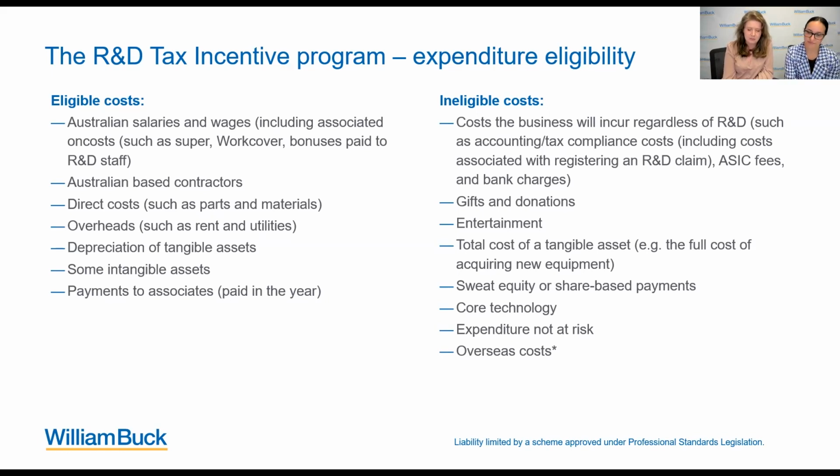Generally not eligible to claim are costs that businesses will incur regardless of whether it's conducting R&D, such as administrative fees, accounting costs, interest charged, asset registration, bank fees, etc. This also includes commercial and business development or internal costs, such as marketing, brand design, gifts and donations, and entertainment such as meals or Christmas parties. We are often asked if sweat equity or share payments or options can be claimed. The answer is no, because no expenditure has been incurred.